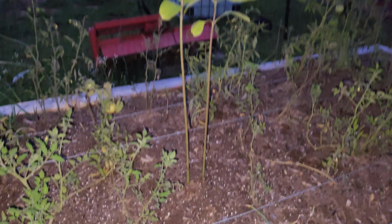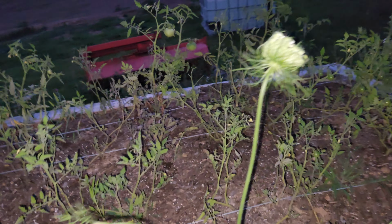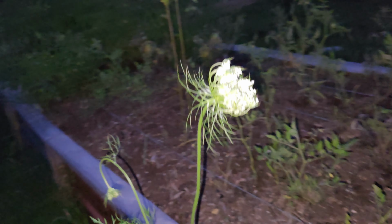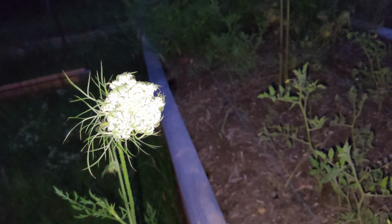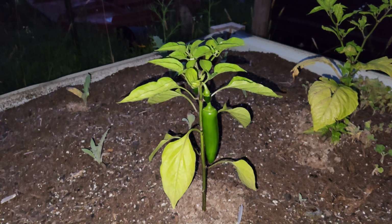That's where I planted one of my sunchokes. This side is actually doing a little bit better. Something that's kind of wild, these pop up. These are wild carrots. And then looking at the other side, it's my peppers. The only one that's really growing so far is the jalapeno.